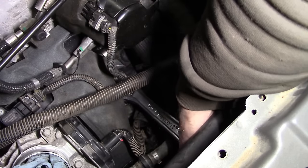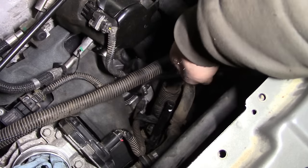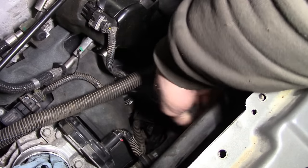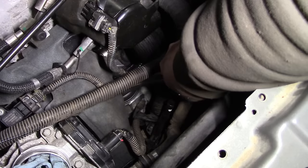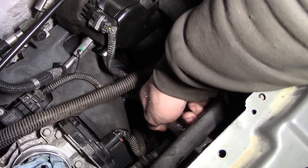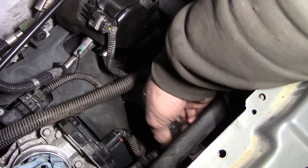This is honestly the stupidest oil filter design I've ever seen. I guess I should break down and buy the special socket for it. What a joke.